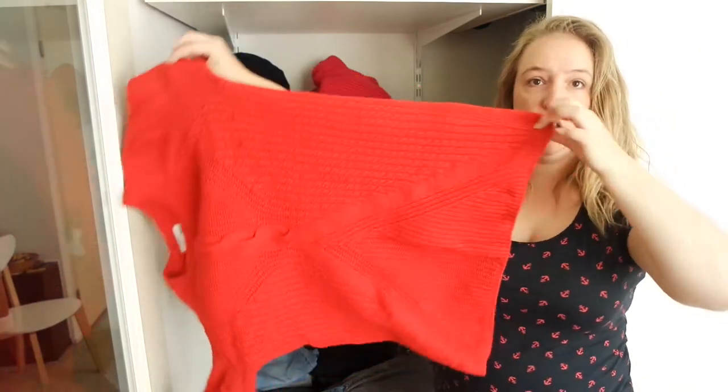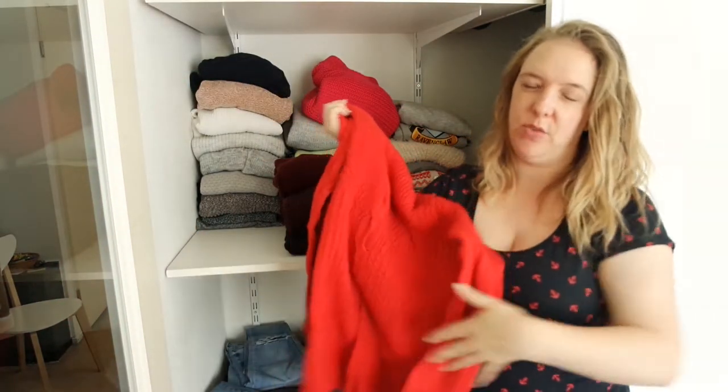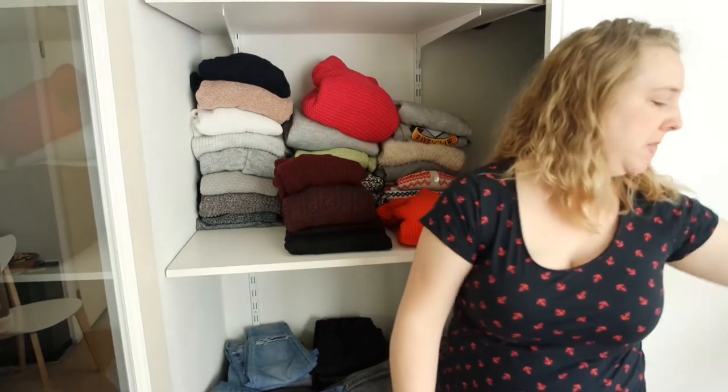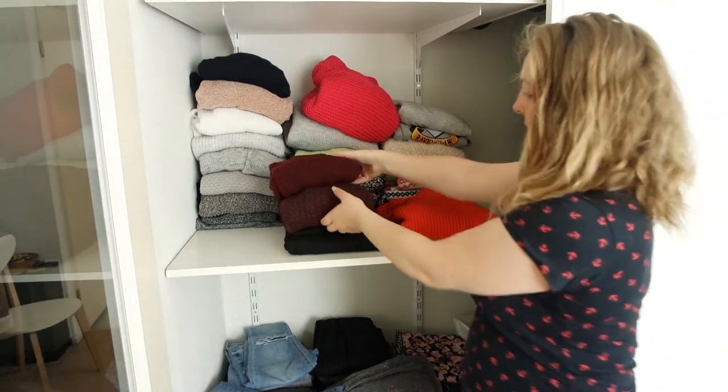And it's also too long for me. And this doesn't tuck very well because of the cable knit at the front. It just kind of bunches up. So it doesn't really look very nice. So I'm going to get rid of this one. I still have another red sweater. And then I'm going to be keeping both of my burgundy sweaters because I love those.